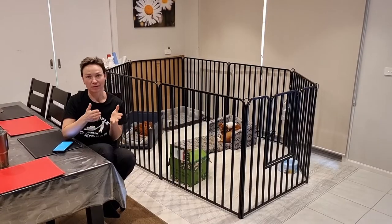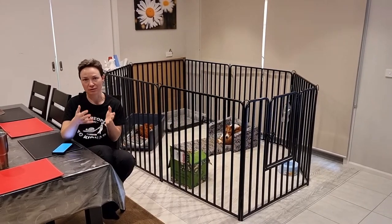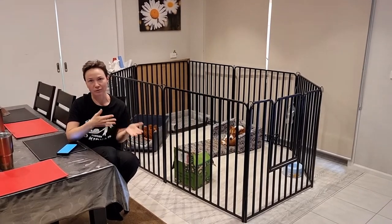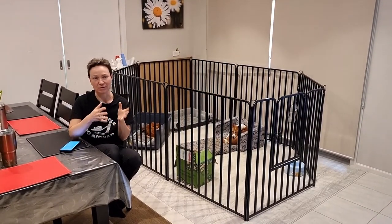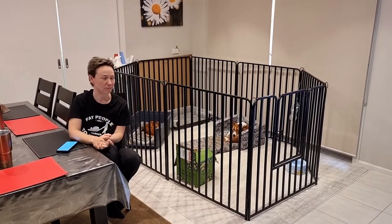And another important thing is to use the enclosure as part of your routine, so that eventually the dog knows that there are times during the day when they are kept in the enclosure, like when you're out or when you are busy with dinner, so that it makes it easier for them to understand that now it's quiet time and they are kept in the enclosure.